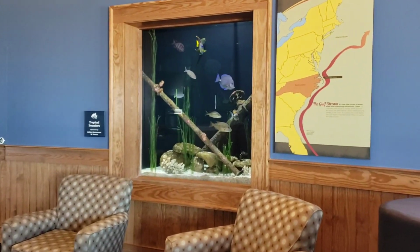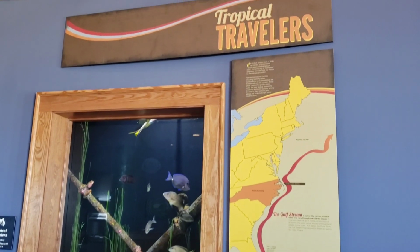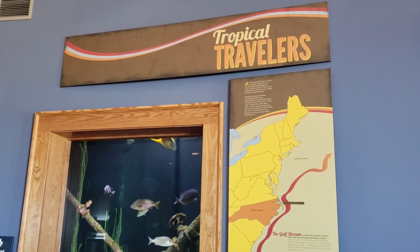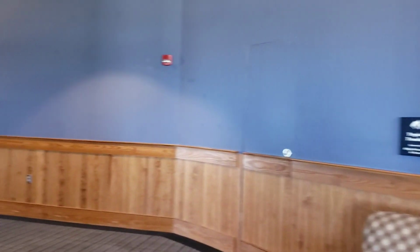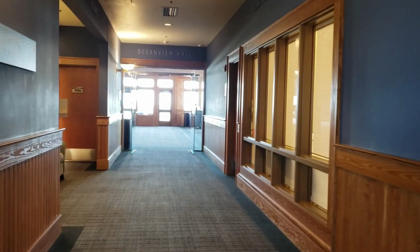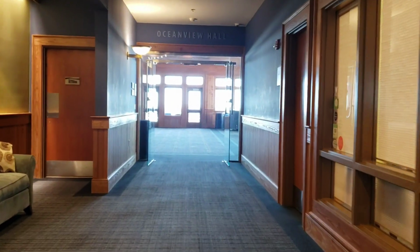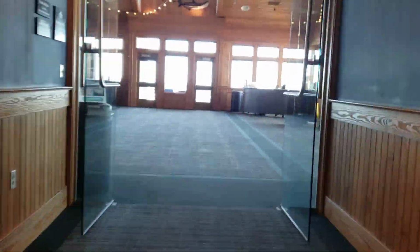There's another little aquarium here. Then here are their offices in Oceanview Hall. I was going to go into the Oceanview Hall, but it looks like they're having an event in there, so I don't want to go in there and rain on their parade, so give them their privacy.